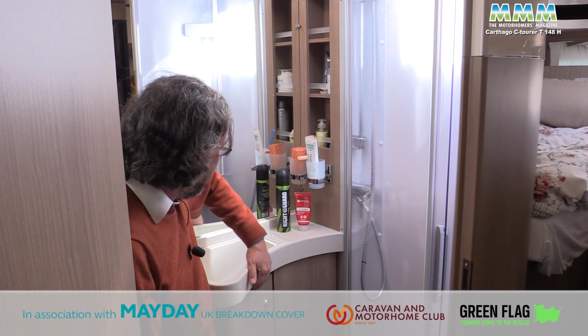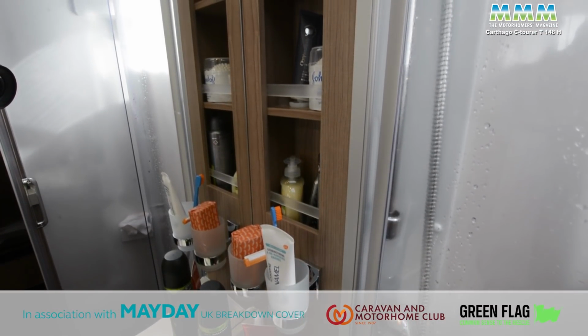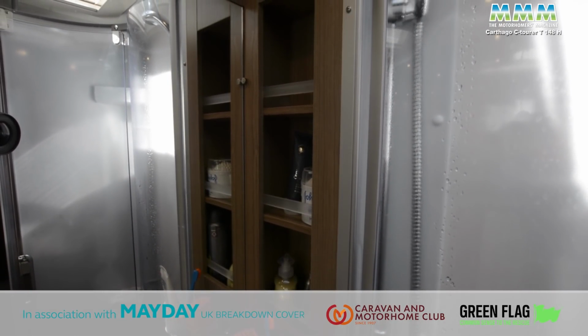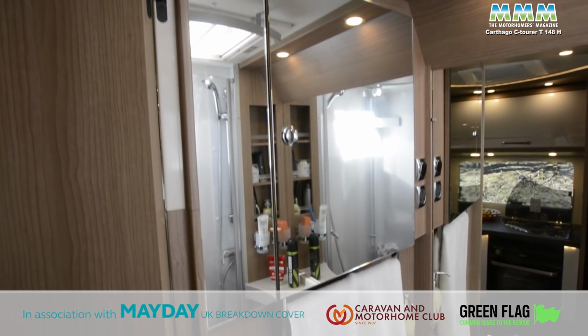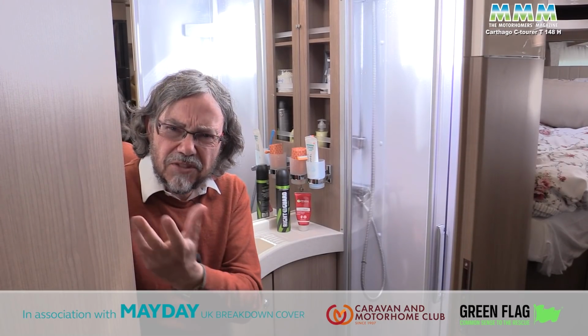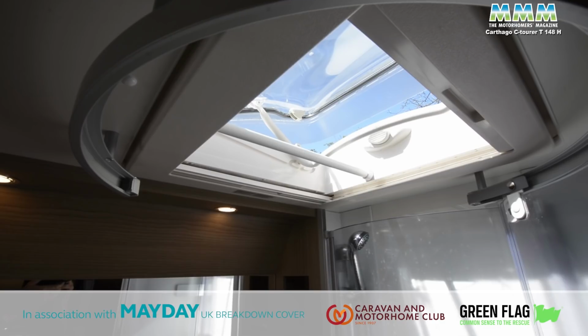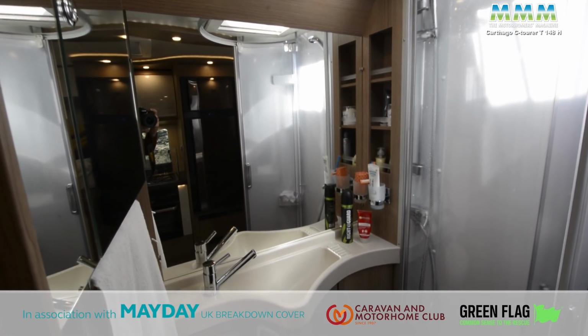As I said, the washroom works well. I particularly like this moulded basin with plenty of worktop on either side for all your toiletries and so on. There's neat little storage recesses in the wall here, with rails to stop things falling out as you travel. More storage under the basin and behind me in a mirrored locker. Plus all the usual accessories that sometimes get omitted, things like a towel rail, somewhere to hang wet clothes, a roof vent, good lighting, huge mirrors.